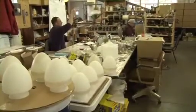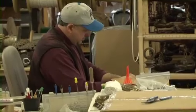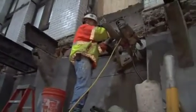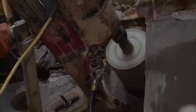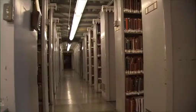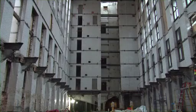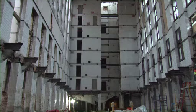Before the fixtures are returned to their home, work crews must complete renovations at the library. Those renovations will result in an additional 30,000 square feet of public space, more than double the original amount. That will be accomplished by removing the old stack tower where millions of books and other items were housed. This is the last time anybody will see it like this. You can see the bases for the columns, and a structure will be filled into this space.